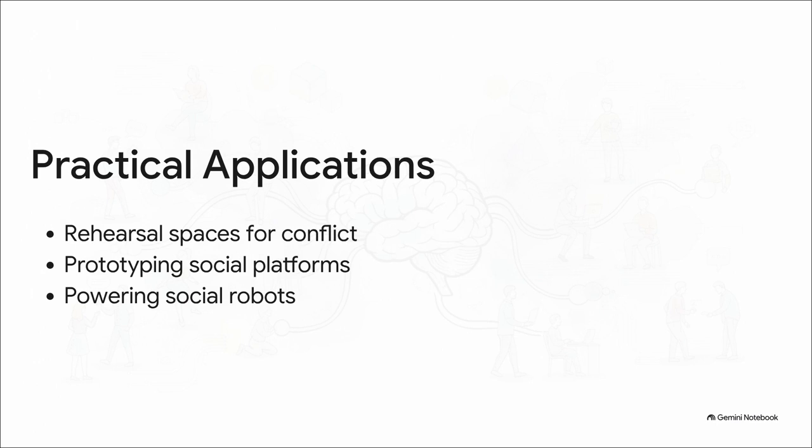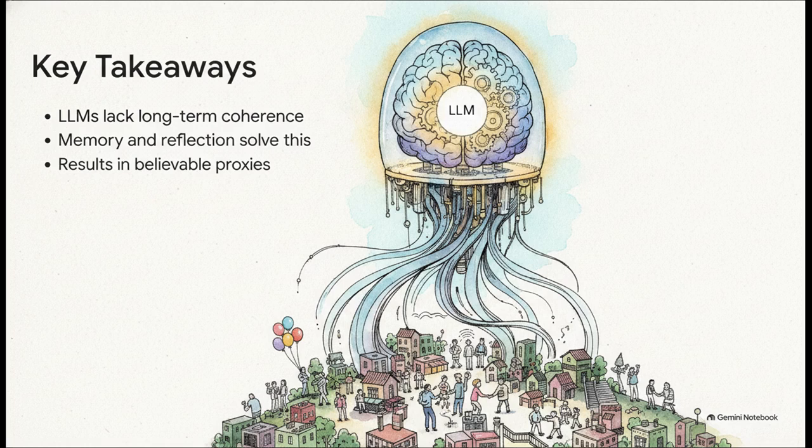Designers could use them to prototype entirely new social media platforms, observing how fake users interact before launching it to the public. Ultimately, this architecture is paving the way for social robots and ubiquitous computing systems that genuinely understand our long-term context. Let's rapidly recap what we've learned today.